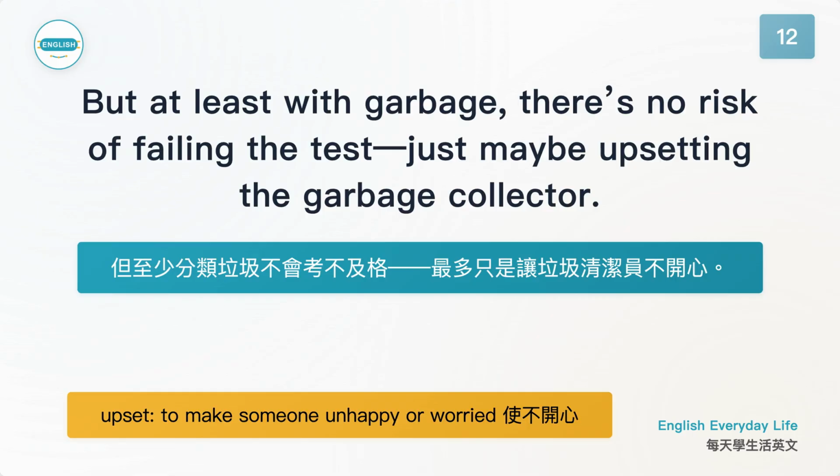But at least with garbage, there's no risk of failing the test, just maybe upsetting the garbage collector.